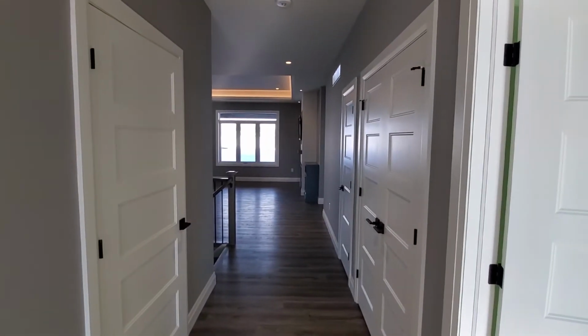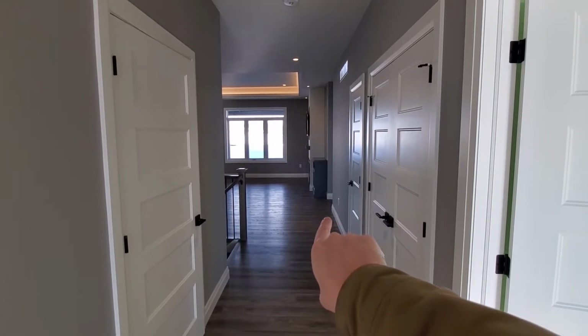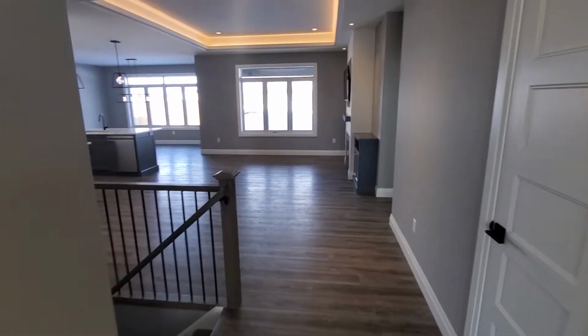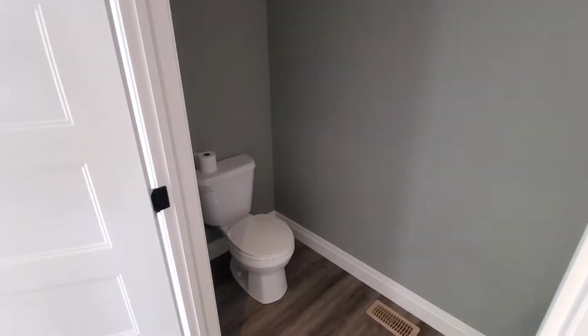So we come into the house here, a couple things. We've got a powder room here, a coat closet there, and then another broom closet just beyond that. I'll just show you this powder room. It's a nice little powder room here for guests to use. Good sized little vanity in there, not too much to note in the powder room, and a toilet.